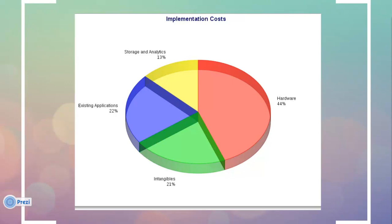And out of the 4 categories on this slide, I would say intangibles is the category that you have to keep an eye out for because it fluctuates. It is susceptible to increase because, since it's recommended to have a pre-planning stage before implementation, the consultant fees can go up, and this can drive the cost of intangibles.